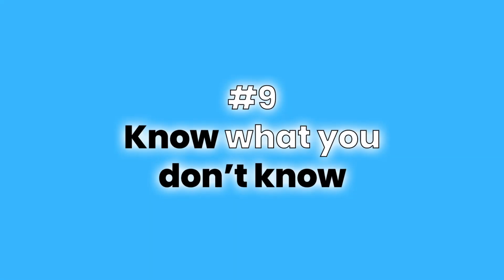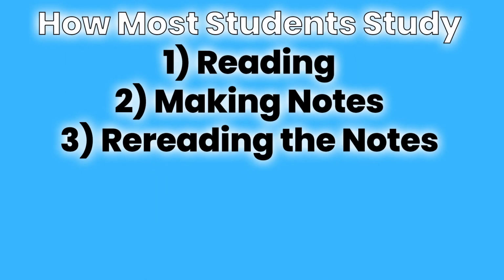Number 9 is to know what you don't know. Most students study by reading, making notes, then rereading those notes. If you use this method to study, you won't find out what you don't know until you get to the exam, and that's not a good place to be.